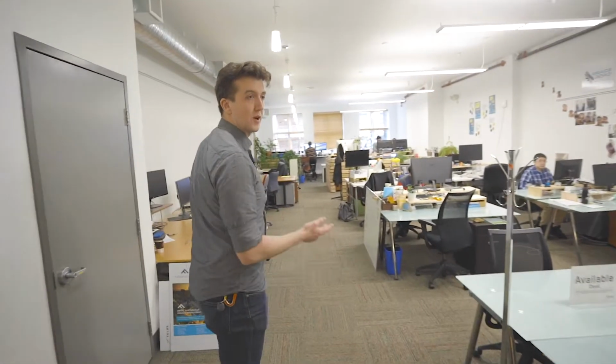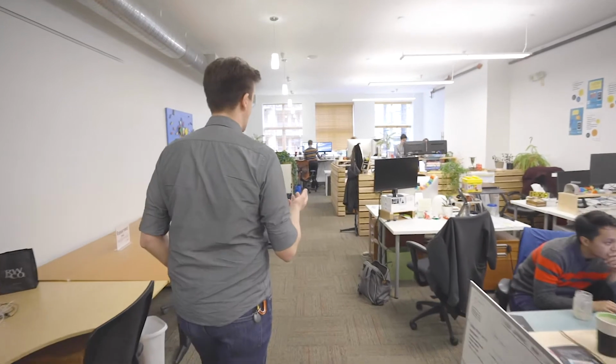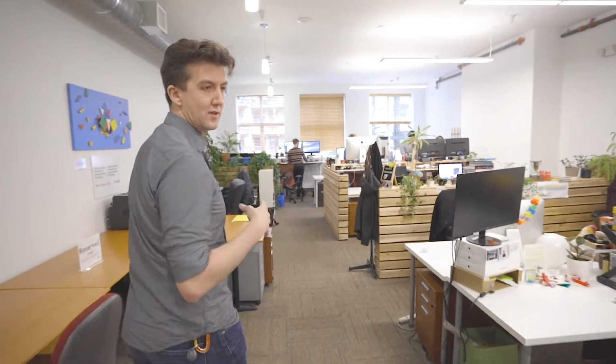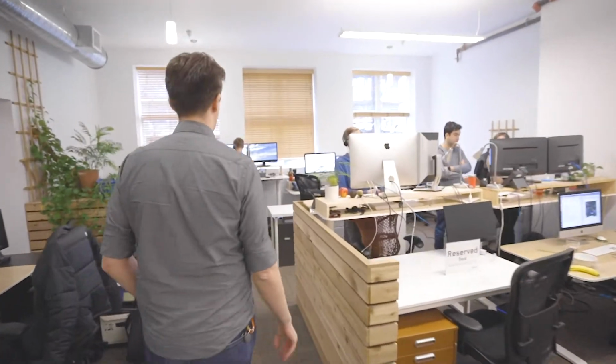Back here, we're now moving into where all the permanent desks are located. So these people get to store things here for the rest of the day. They can leave monitors, hard drives, office supplies, things like that. So they have a little more of a dedicated space for themselves.